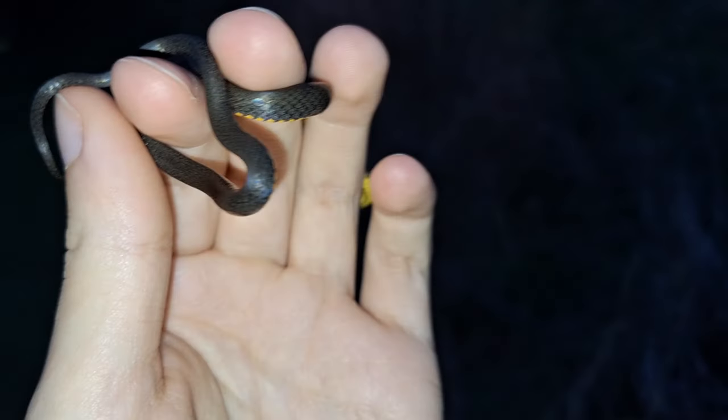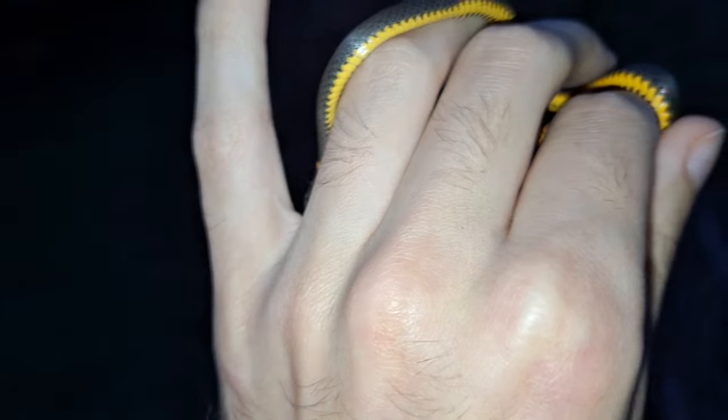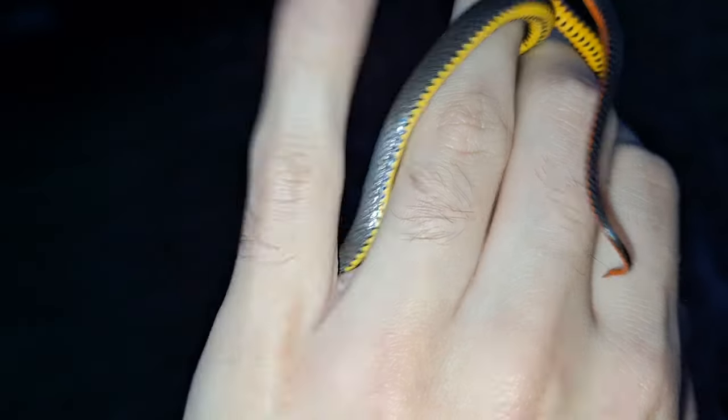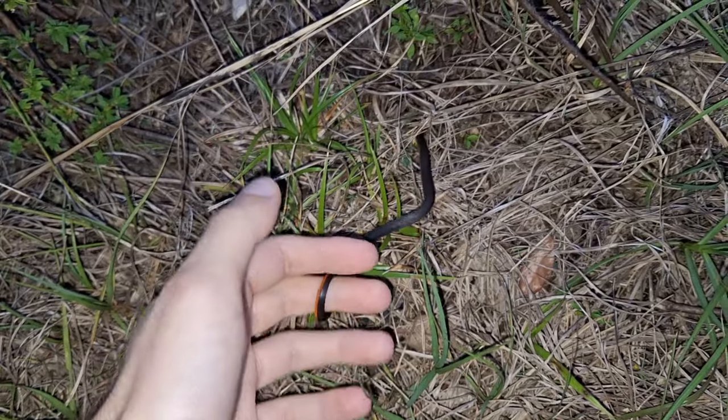But we are at a location at night that is not our neighborhood, and we're going to go see what we can find. And already, with just being here for a minute, we got our first snake. Really colorful southern ringneck snake. Just found it right here, and I'm gonna let it go there.